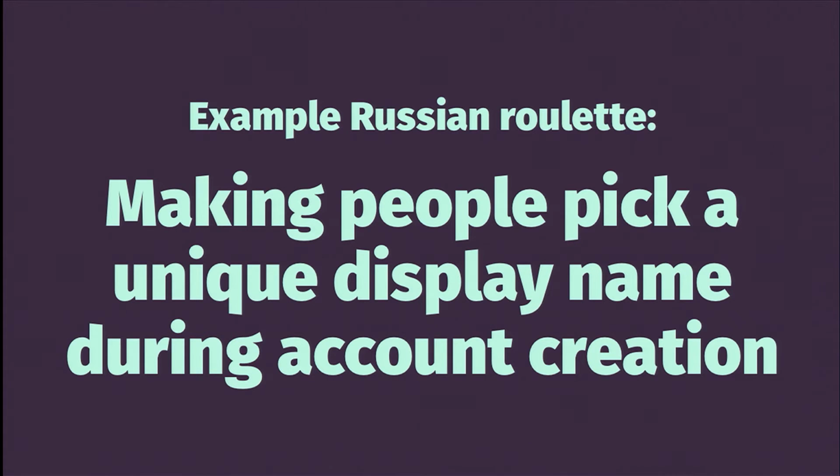So another example of Russian roulette is making people pick a unique display name during account creation. So short story time. At SoundCloud, we used to require that all display names be unique. And this was a historical accident where we equated at some time usernames and display names. What's the difference between a username and a display name? On Twitter, your username has to be unique. GitHub is the same. But your display name can be anything you want. You can change it all the time. So on SoundCloud, it used to be that your display name also had to be unique, even though it was basically meaningless for it to be unique.